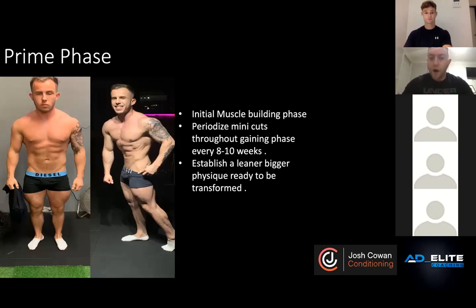Neil was in the prime phase that we call here, which was he was in good shape, but didn't have enough muscle tissue to support an aggressive diet. So what we did with Neil here in this prime phase was we had to think over a much longer term goal. Inside the prime phase, you're looking for a client who has a decent level of muscle mass, who is lean, but they need to have more tissue to support an aggressive cut.